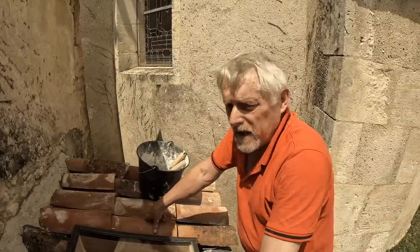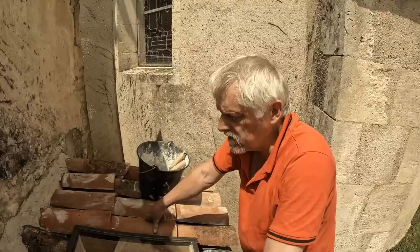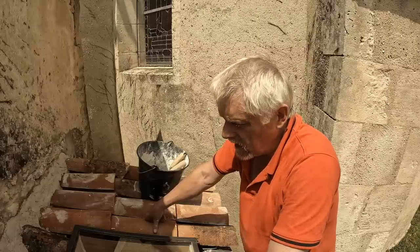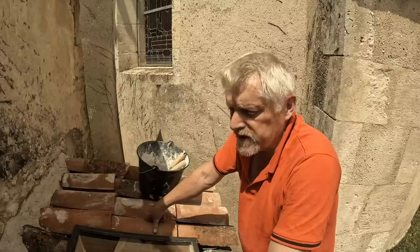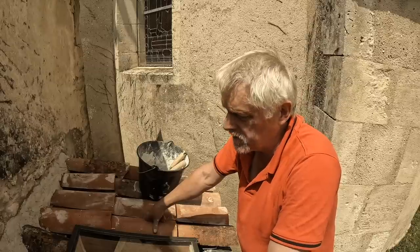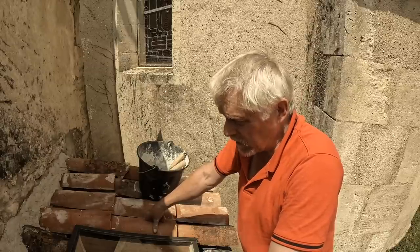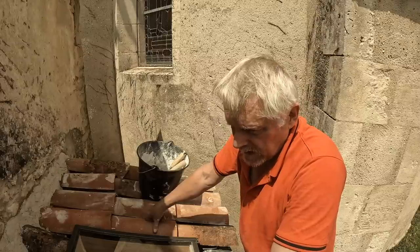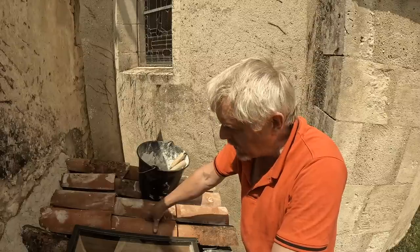Well, I'm calling this finished. I put these three tiles at the top of the skylight, really just for trim. I haven't put any gullies in underneath, and it's covered by the roofing felt, so it should be okay. I'm just going to tidy it up a little bit and see how that goes.